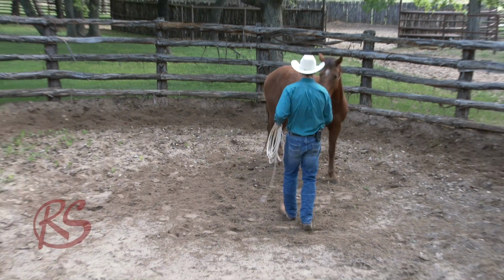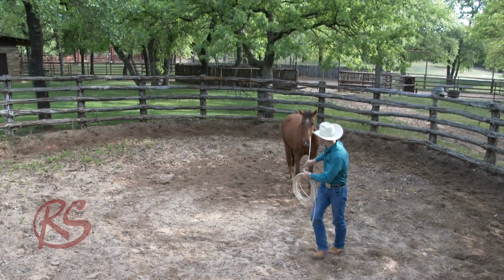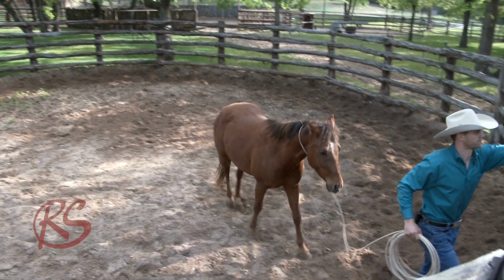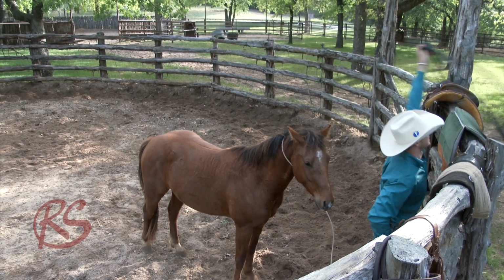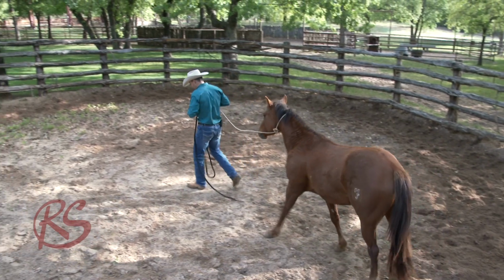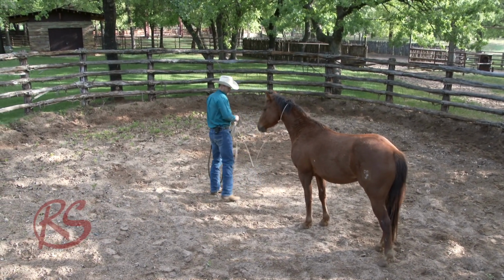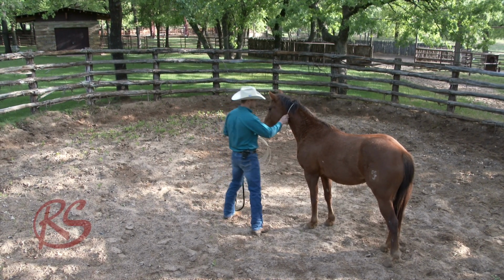Okay, I'm gonna go to my halter. So I'm gonna go ahead and keep my rope on. Pressure and release, pressure and release. So this is when you're working with younger colts, this is where, in his case, kind of a problem horse, greener colt. I wouldn't say he's young because he's 4.